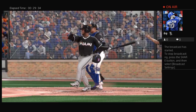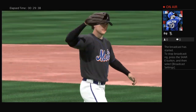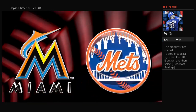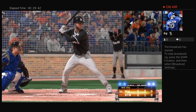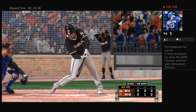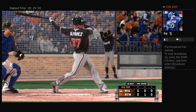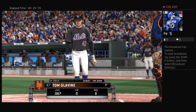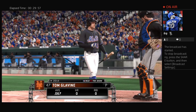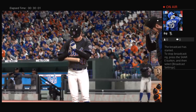Now a fastball swung on and missed, and that is out number 3. 1-2-3 go the Marlins. Home half of the third coming up. No score. Tom Glavine makes his way to the plate to get us started here in the bottom of inning number 3.